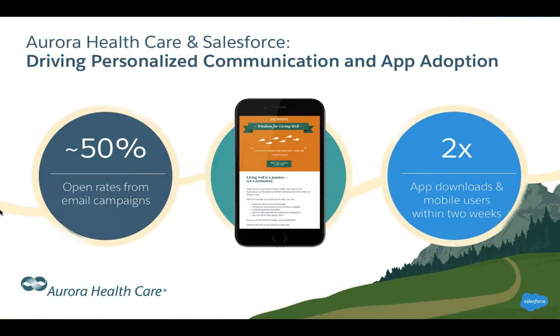They have Epic as their institutional EMR, and they found that they had disappointing use of their portal, of their MyChart system. And so Salesforce Marketing Cloud was used to drive personalized communications to these people, to give them the incentive, the motivation, or the awareness to download the app and log in and start not only looking at their health information, but also engaging with their care team. And so they found an increase in open rates and downloads. These are standard metrics that we would see with many marketing campaigns.